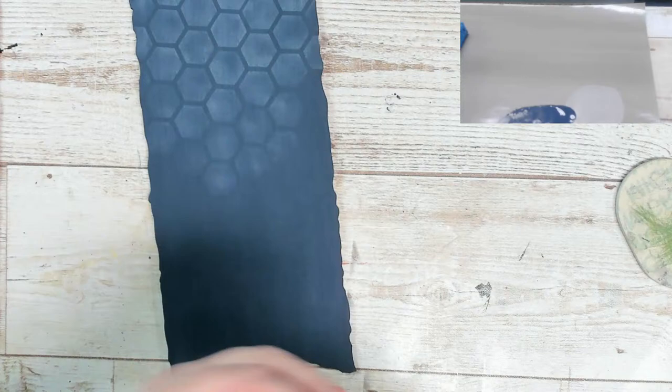And now we're going to give the edges a little bit of color and see if I can actually see the chat. Okay, am I not seeing the chat? There it is.